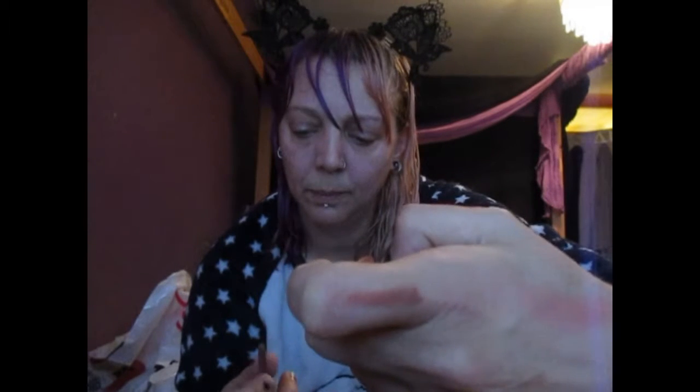So that's the colour, which is quite nice. I'm kind of into my browns and my nudes at the moment. Maybe having a nude lip and then quite a bright eye.